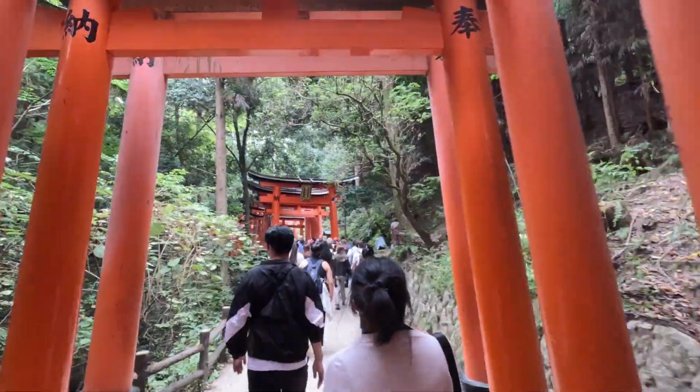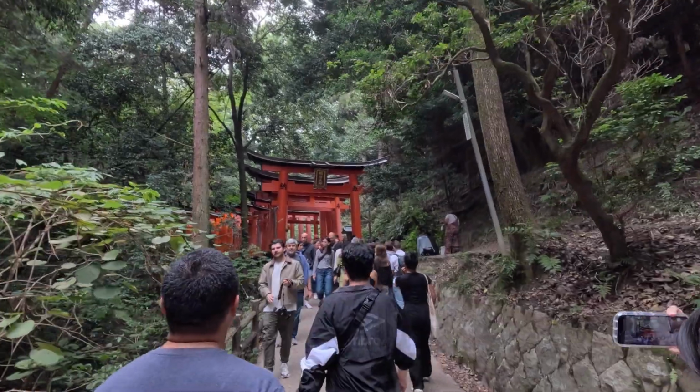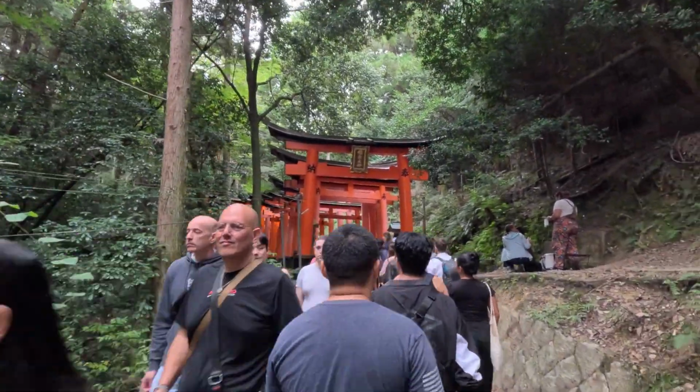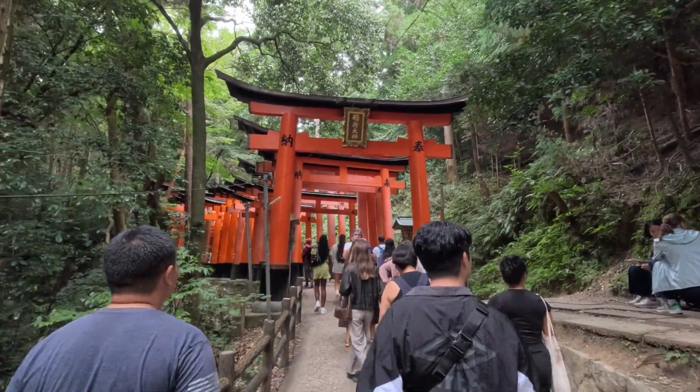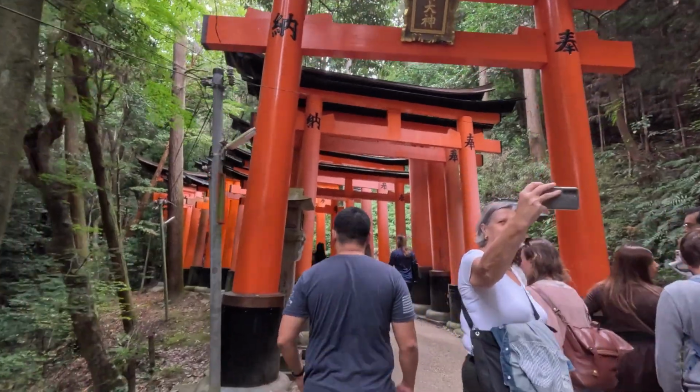It's very scenic and it's cool in general. It didn't cost anything to do this, so it's a free activity if you're in Kyoto. And a lot of different little rest areas along the way if you get tired of walking.